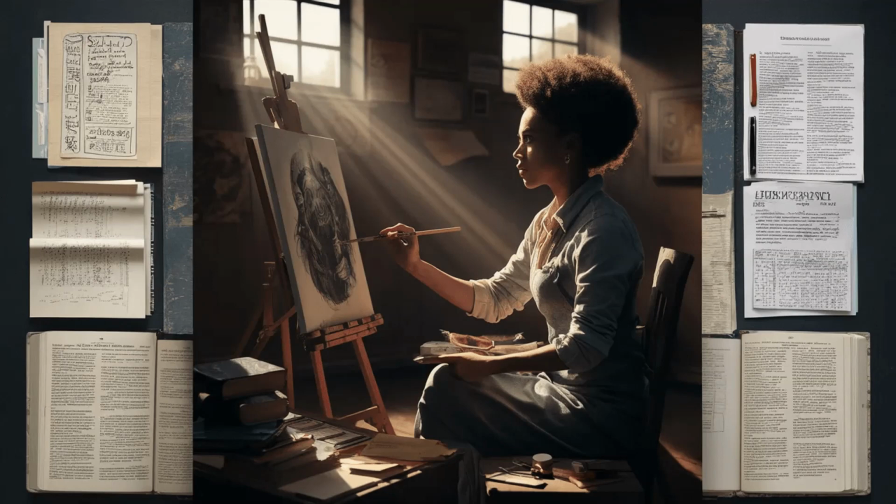Indigenous languages, spoken by smaller communities, carry the weight of cultural heritage and traditions. They are living testaments to the history, beliefs, and unique ways of knowing of a particular people. Losing these languages is akin to losing a vital piece of the world's cultural mosaic.